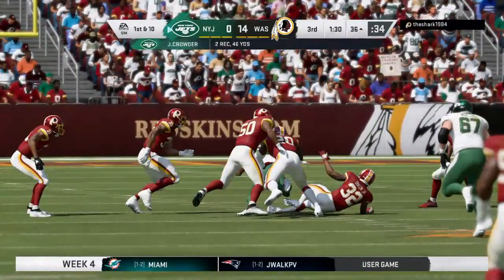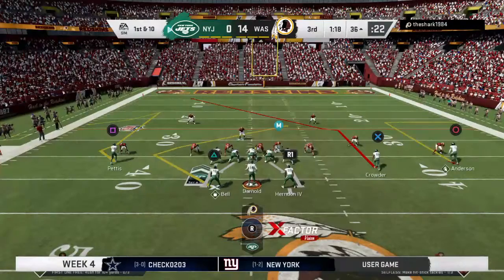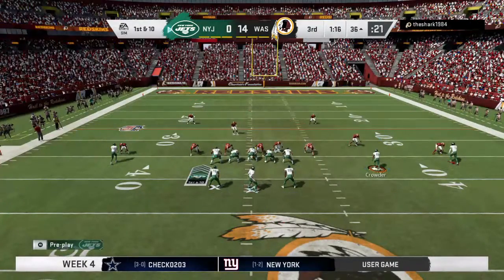50, Mike, 50. 6 man. Check curls, check curls, check curls. Check the hot read.